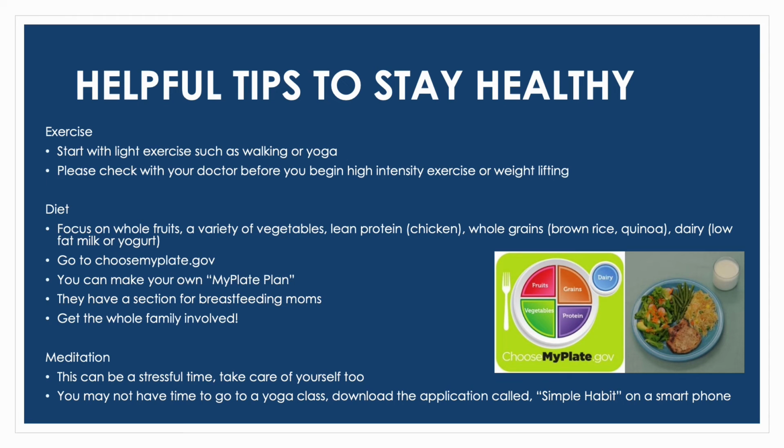Focus on whole fruits, a variety of vegetables, lean protein, such as chicken, whole grains, such as brown rice or quinoa, and dairy, such as low-fat milk or yogurt. There is a website you can go to review examples of what to eat. If you're interested, please visit choosemyplate.gov. From there, you can make your own My Plate plan. They have a section for breastfeeding moms. It's important when you make these types of changes to get the whole family involved.